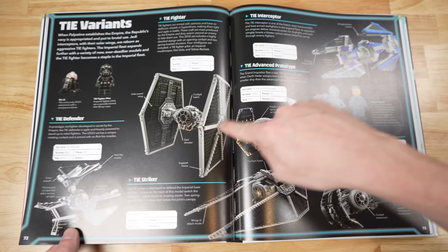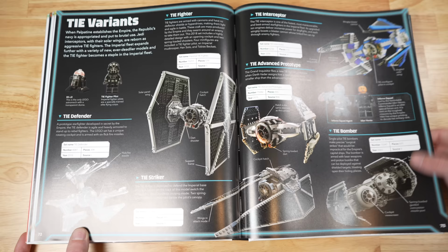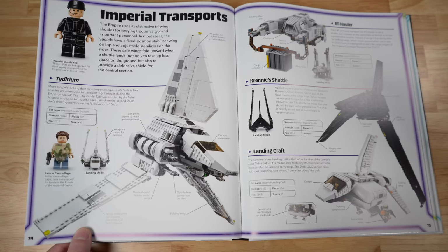Surprisingly, using the 2006 TIE Interceptor instead of the one from The Mandalorian. I don't know why they did that, because that would have really completed the page to have all the best gray ones that they've ever done. TIE Bomber down there. I guess Vader's TIE is missing from 2009. The Imperial Transports with the Shuttle Tydirium, Krennic Shuttle, the Landing Craft, AT Hauler. Very, very nice. Actually, all of these sets are all-time great. They're very good builds. Moving on.